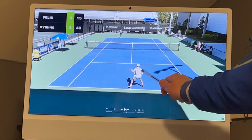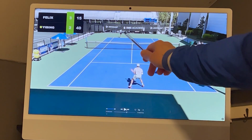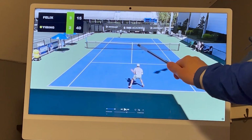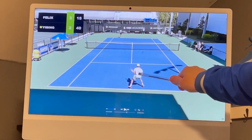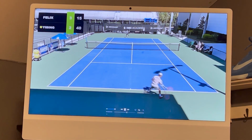That's because of this guy right here. If I'm telling you right now, if Felix keeps the ball in the court more, if he doesn't make as many errors, it doesn't matter. He's going to end the point. He's going to make sure the point ends.